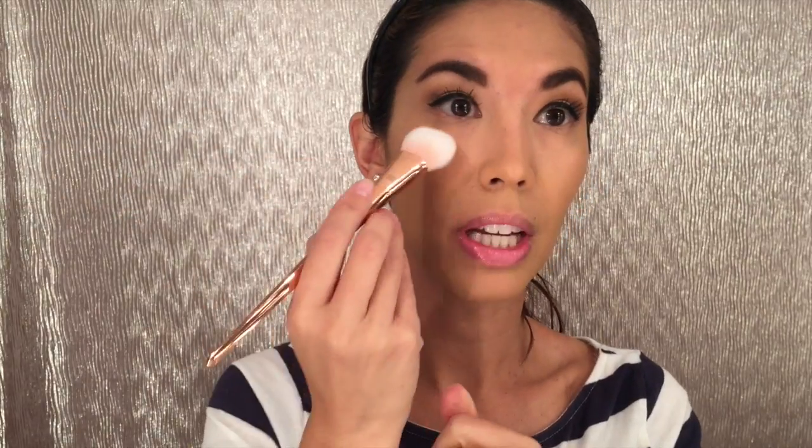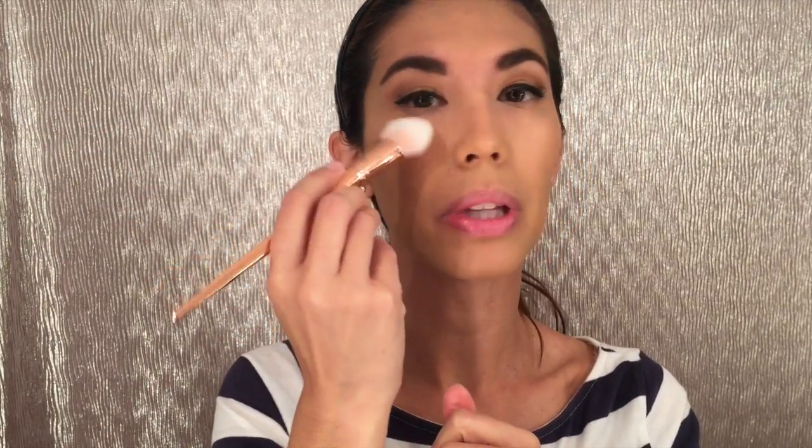And for highlighting, I tend to use this one. I like the little dome to the top. It's really fluffy, so I can just lightly place highlight. Basically, highlighting is where the sun or light would naturally hit on your face, whereas contour is the darkness in the places that are shadowed when the light hits your face, if that makes sense.